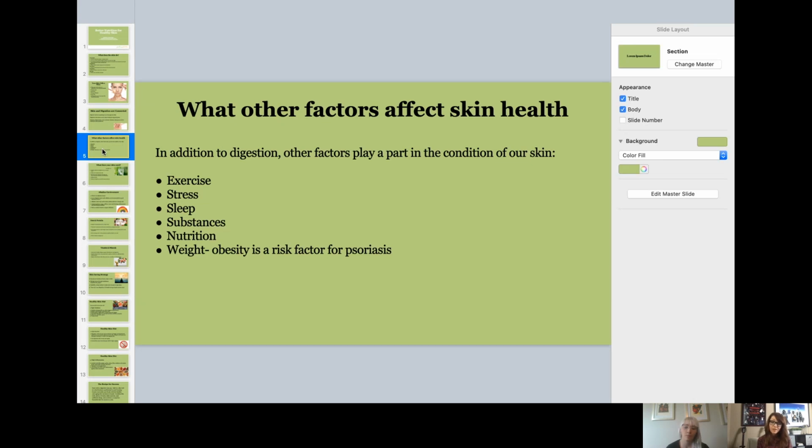So lifestyle choices, exercise, how often you're moving. Movement helps move toxins out of your body, and toxins are one of the factors, like we said, that will contribute to breakouts on the skin and rashes and things like that. So stress and sleep are very connected to both digestion and therefore to your skin.